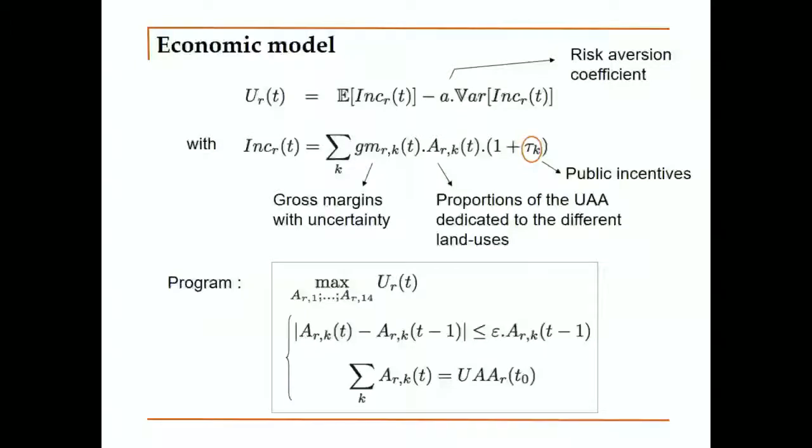The objective is to find the optimal portfolio, so the optimal proportions dedicated to all the land uses, in order to maximize the utility function under two constraints. The first constraint is a classical constraint to limit the speed of change. This means that between two years, it's not possible to change all the area; there is only a small amount of area that can change. And the second one is an area constraint. This means that the total agricultural area remains constant across time.